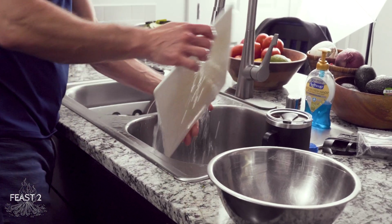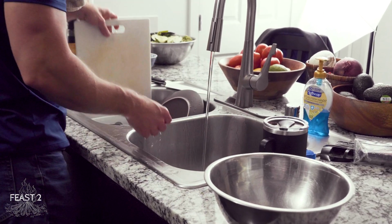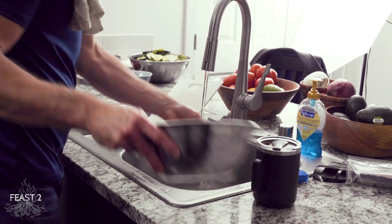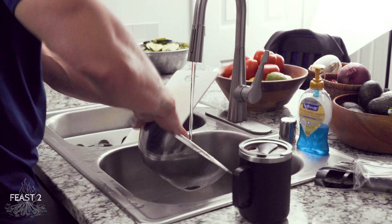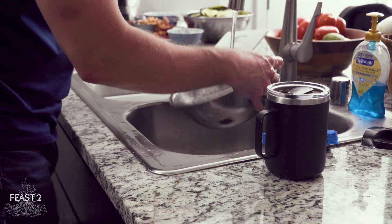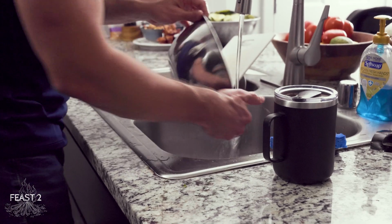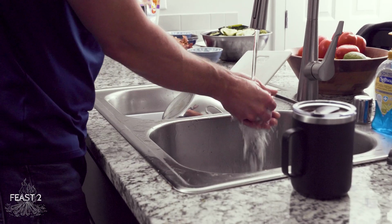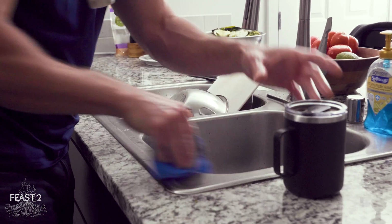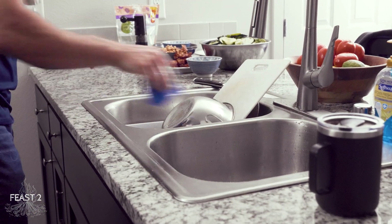We just wash our chopping board real quick. It's only seen some vegetables. It's not going to hurt anything. And our prep bowl. This is such a key part of keeping your kitchen ready and functional. And also making sure that when you're done with your meal, you don't have to go back and do any kind of nonsense. Your kitchen's clean, everything's good to go.